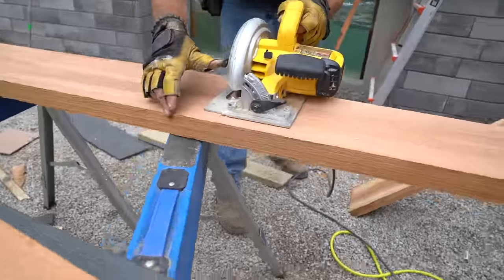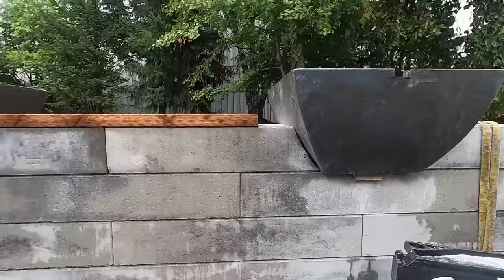Remember that window? We had all that metal hardware going around it. We had to disguise it. The best way to do it was to tie it back into the pergola, some of that beautiful cedar. We're also finishing up some of the details of the cedar wood around the bowls.